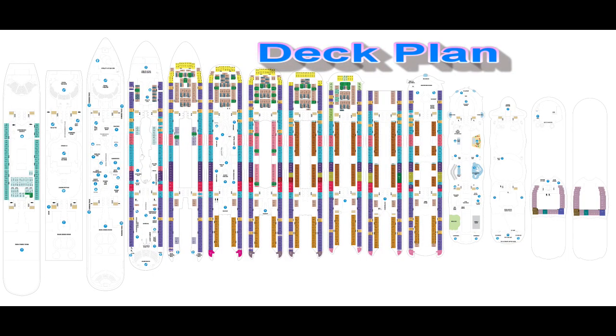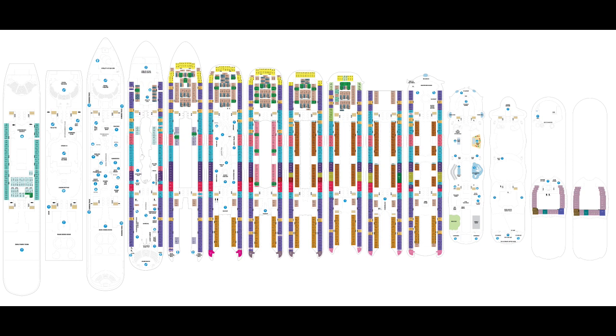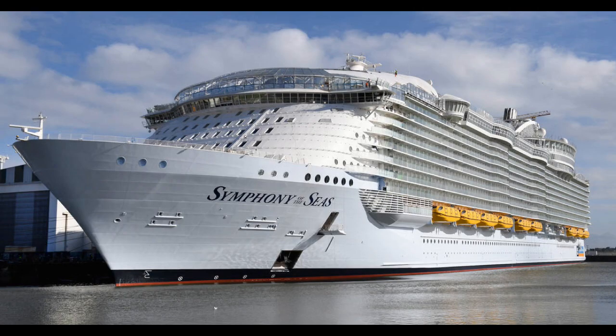Now, before you go jumping on the ship, there's a few things you should probably know, like what forward means and what aft and what starboard and port mean, what the leeward side of the boat is and what the windward side of the boat is. So we'll try and make it simple. Forward means the front of the ship or towards the front of the ship from your current position.